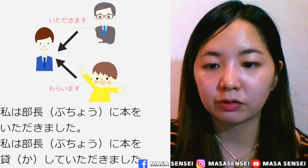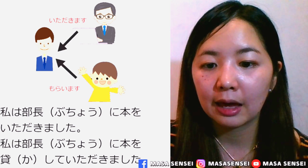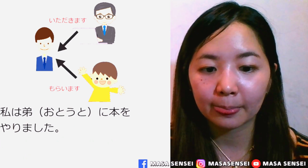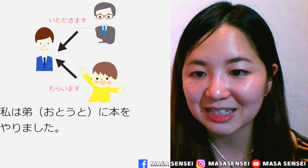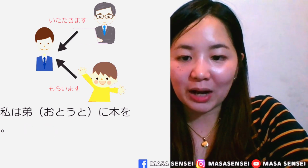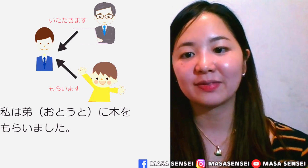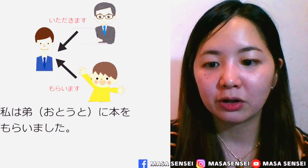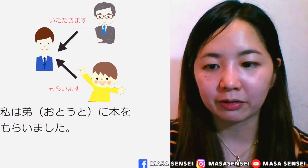I received a book from my younger brother will be 私は弟に本をもらいました。So it means I received a book from my younger brother.